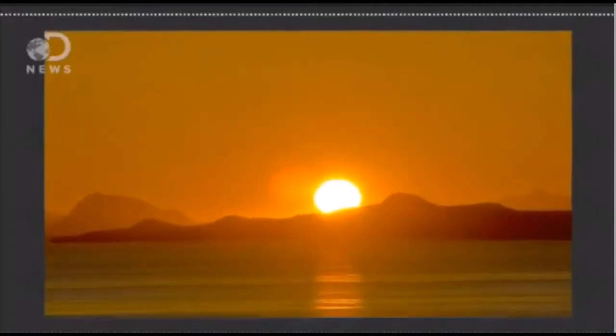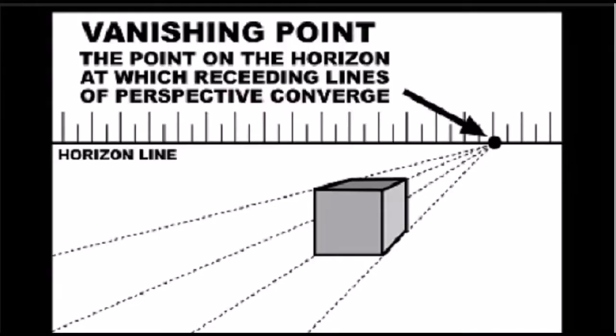Now to continue on. Using a stopwatch, you can do your own experiment to prove it. Watch the sun set over the ocean or an open plain.